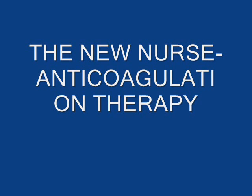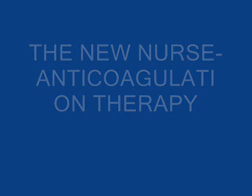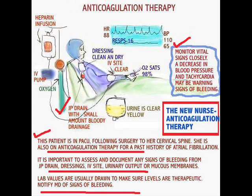Hi everyone, we're back, and this time it's the new nurse with anticoagulation therapy. Here we have a patient who is in the PACU, post-anesthesia care unit, following surgery to her cervical spine. She's also on anticoagulation therapy for a past history of atrial fibrillation.